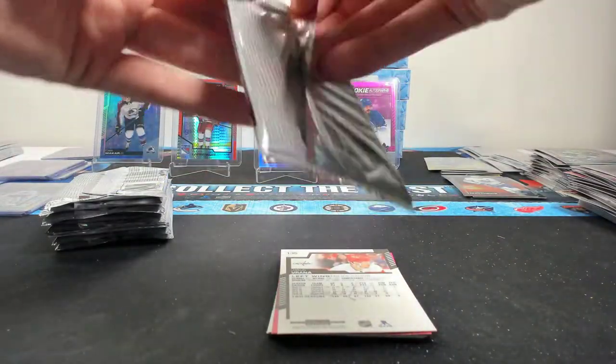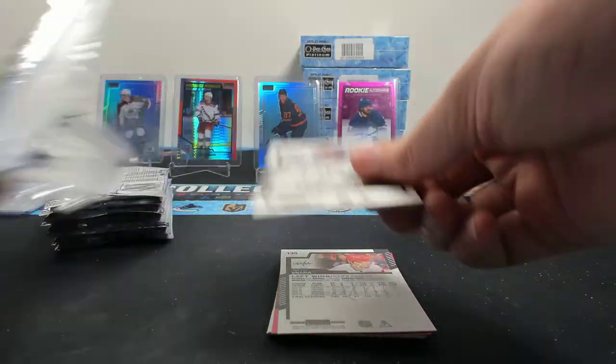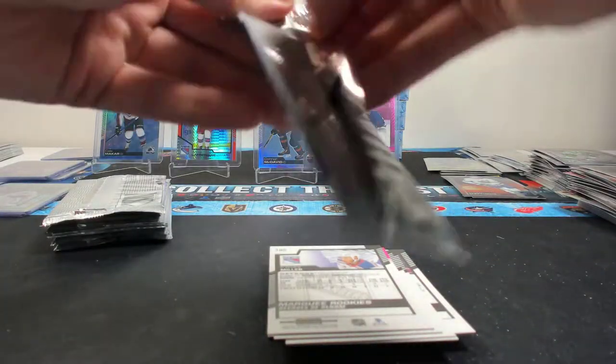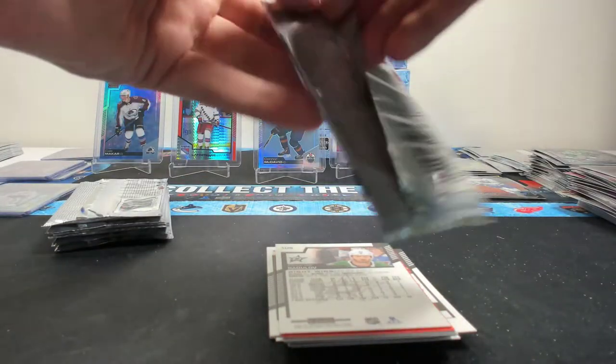Got lots of really solid stuff. Our base autos haven't been the best, but again, we've had a red rainbow, we've had a 2/99 or less, so can't even complain too much there. And Liljegren's not a bad name, Foodie's not the worst. Turkov, yeah.